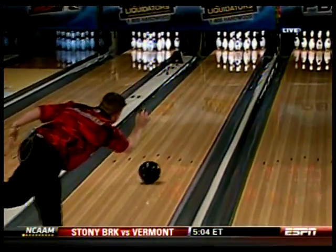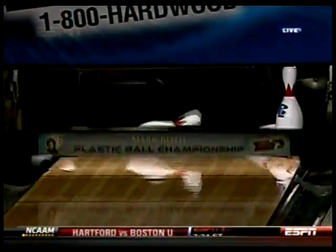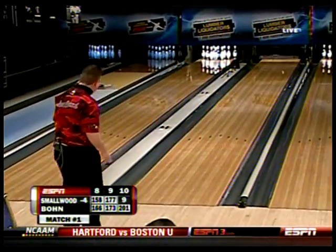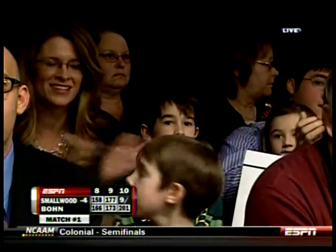Well, Tom Smallwood didn't look comfortable the entire game, and this is a pretty good shot. Drifts just a little bit high, trips the 4, but the 10 still stands up. So the Parker Bone III team has reason to stick around for another match.